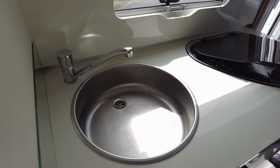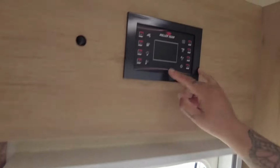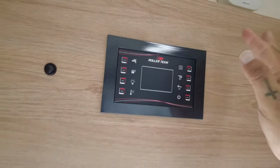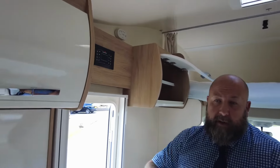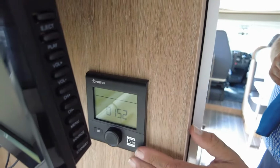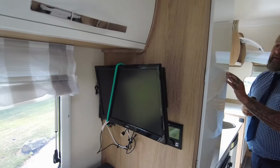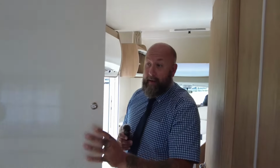Control panel for all the 12 volt system is above the habitation door here, so that's all the things like turning your lights on and off, water pump on and off, that sort of stuff. The control panel for the heating and the hot water is just behind here, behind the TV. The TV didn't come with it standard, but it has been left in by the previous owner, so it won't be covered under the warranty, but it may be left in the van.